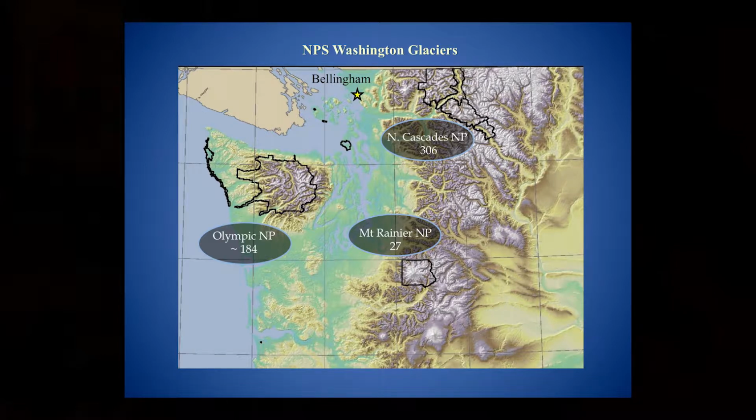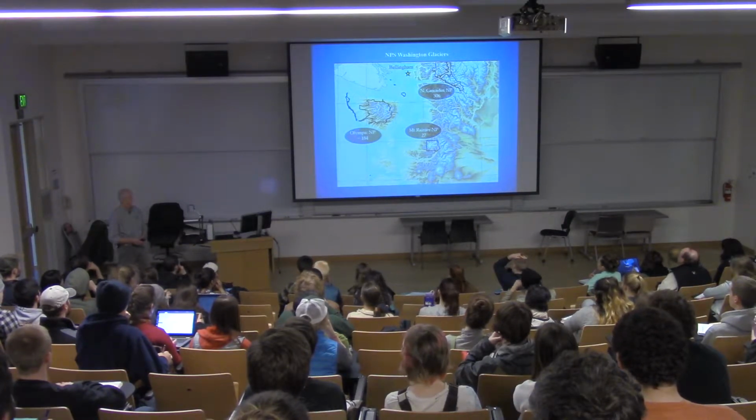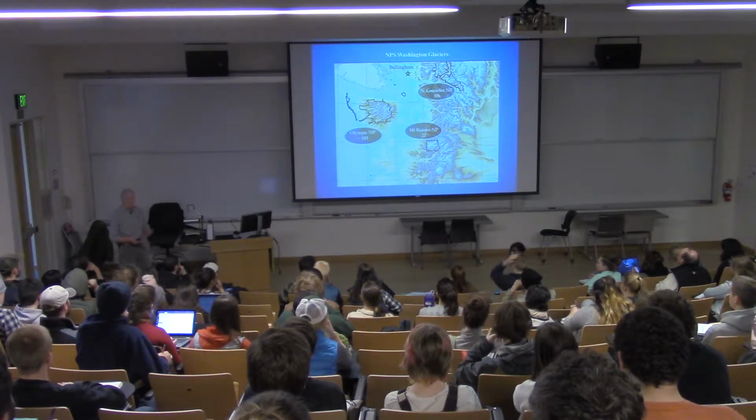So we have some pretty substantial glacial resources in Washington's national parks. Here are the numbers of glaciers, and these are glaciers bigger than 0.1 square kilometer. Most of them are in North Cascades National Park, but we've got quite a few in the Olympics and some really big active glaciers on Mount Rainier.